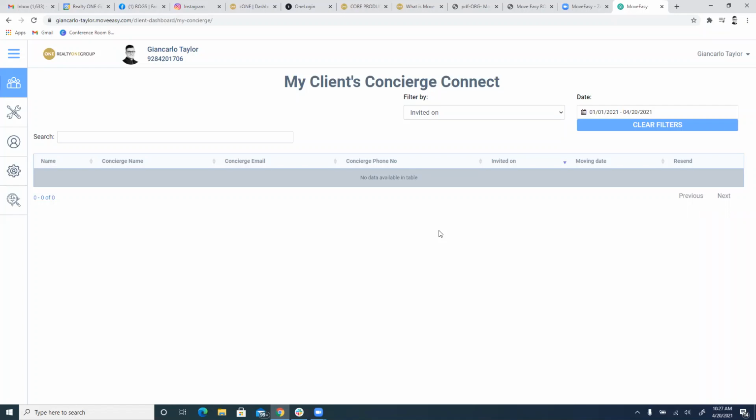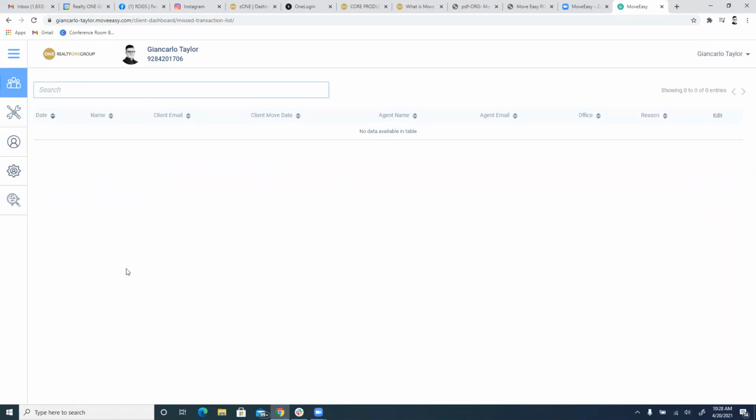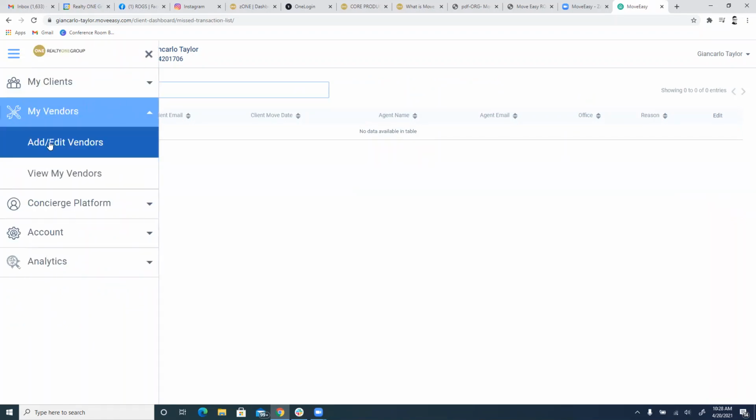You can reach out to your concierge and say, hey, touch base with my client. They have a question, which they will do that for you. And if you have a missed transaction, it will show up right here. So let's jump into the add/edit vendors and the view my vendors platform.